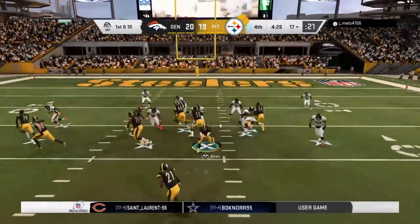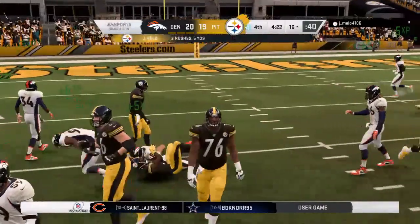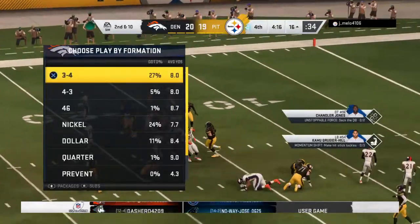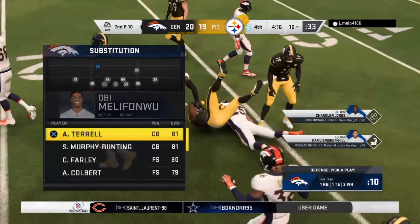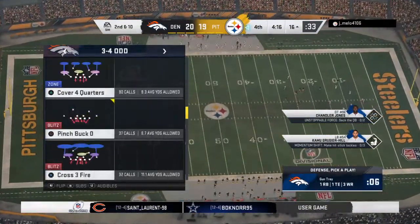1st and 10. Now they'll run it on the toss. And he's going to be hemmed in and brought down right at the line of scrimmage. It's the Pro Bowler Chandler Jones who makes the tackle. What an advantage having an elite guy in the middle of the defensive line, because not only does he take up the space and let the linebackers run free, but he can also make plays himself, as we just saw there.